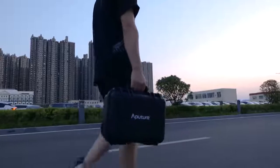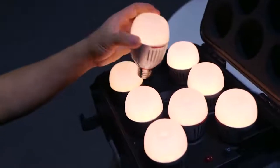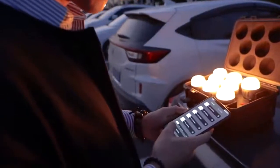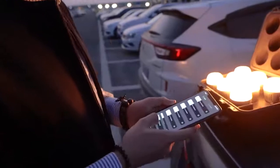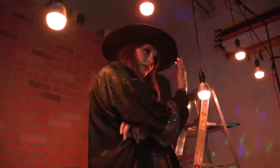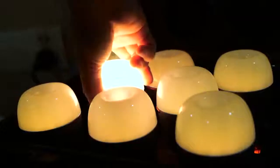Made for indie filmmakers, owner-operators, and rental houses, the 8-light charging kit allows you to simultaneously store, protect, and charge up to 8 B7C bulbs. So you'll have more than just enough lights to fill up your scene. You'll have a single plug to charge and bring them back to life.